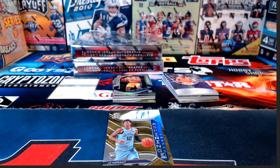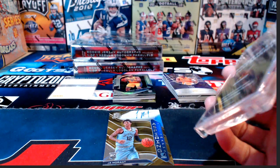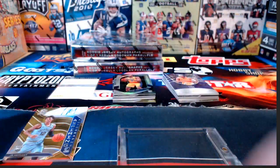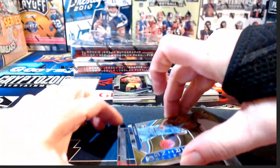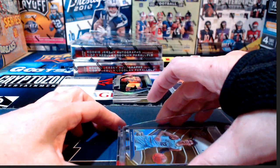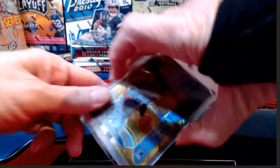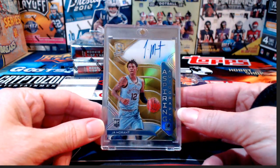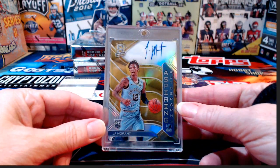All right, and now some of you might be thinking, oh man, if we got Ja, we got no chance at Zion or whoever. But you know what? This is the beauty of loose boxes that have come from various cases. We could hit another Ja just like it. We could still hit a Zion. We could hit all kinds of things because they don't limit them like this. In a case you wouldn't expect to find two loose boxes. You never know. So very nice hit for the Memphis Grizzlies.